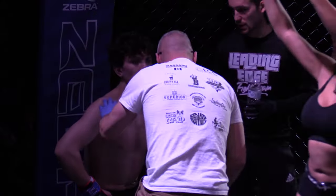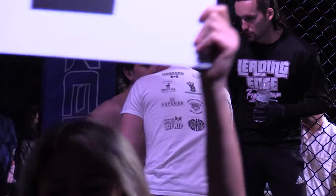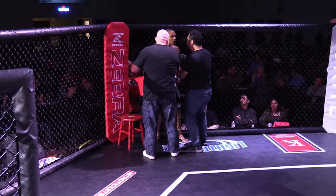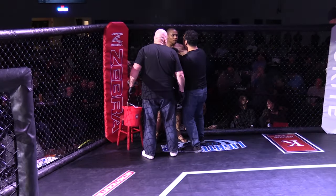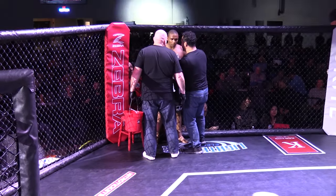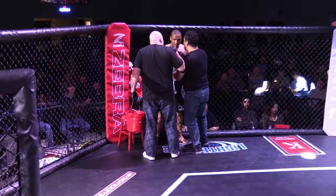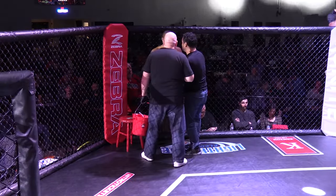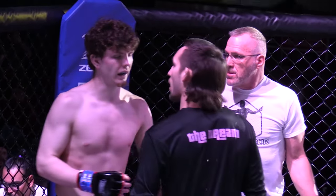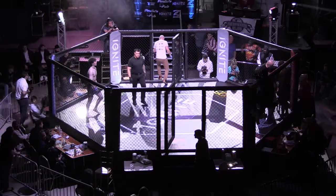Yeah, it took him a little bit in the beginning of the first round, but he made some adjustments halfway through and had a lot of success at the end. Really, the whole second half of the round. Looks like Sneve's corner is telling him to start mixing in his hands after those kicks. Yeah, they're calling for that right hand down the middle each time.